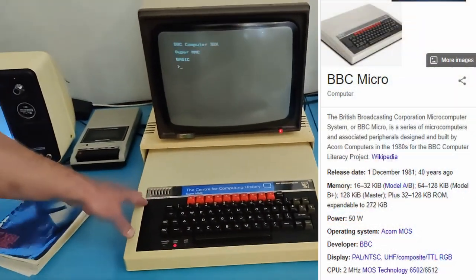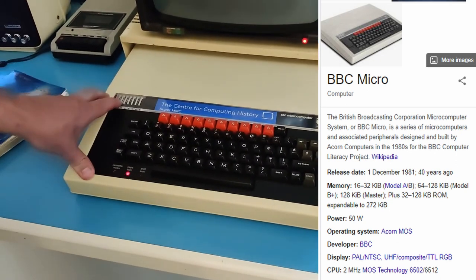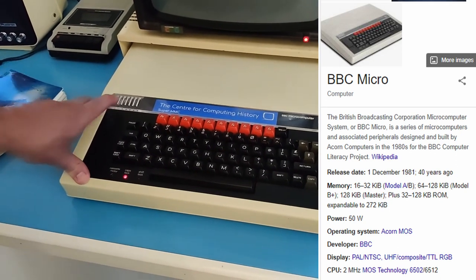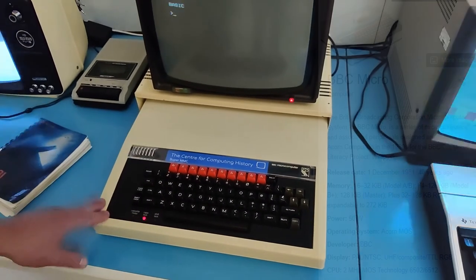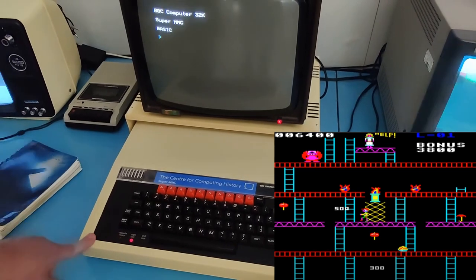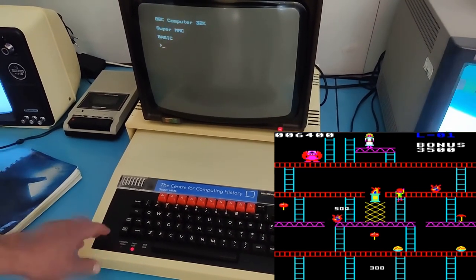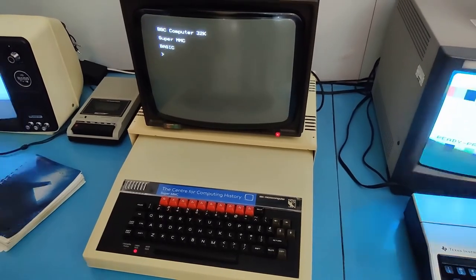BBC B Micro, 32K of RAM, and made popular by running in conjunction with the BBC project to educate the masses in the home computer. Acorn won the deal over Sinclair, which is a famous story. Very popular in schools as an educational piece of equipment.